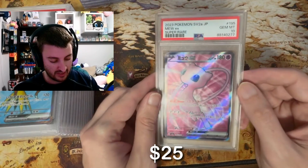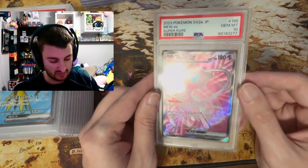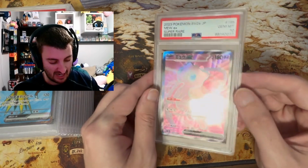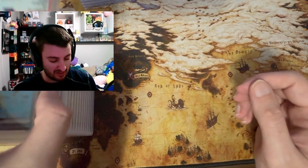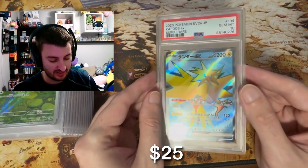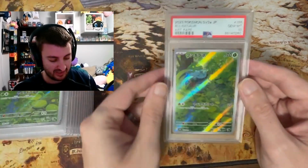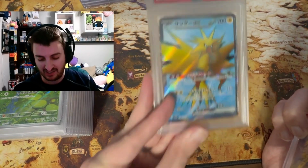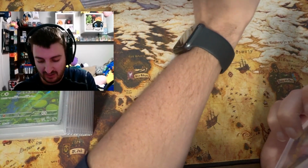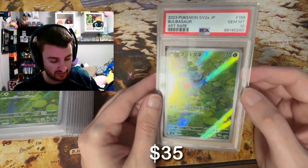I love the texture on this Mew. I mean, look at that. It looks like some sort of, I don't even know, some atom or something back there. But absolutely love it. And the Japanese graded about what I expected. They graded very well, so happy to see that. I don't think there's a ton of value in these because they grade so easily, but these full arts are only one per box of 151, so they're kind of rare. And if I'm selling them now before the reprint, I think I might be okay.